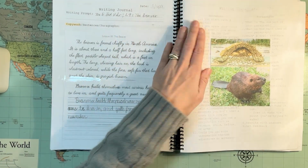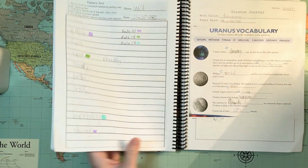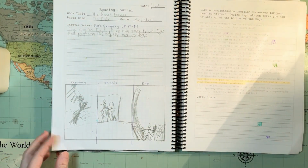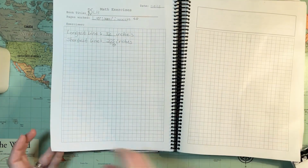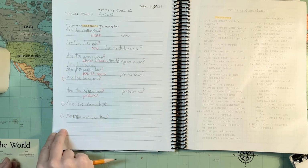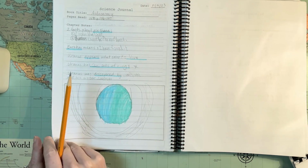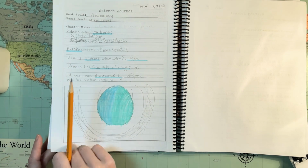Some things I do are our copy work compliment, like our grammar compliment. I'll show you that same idea, if you're familiar with that resource I've used before with just copy work. Here's just me giving him some feedback on spelling, but now, for the sake of time, I just spell it for him.